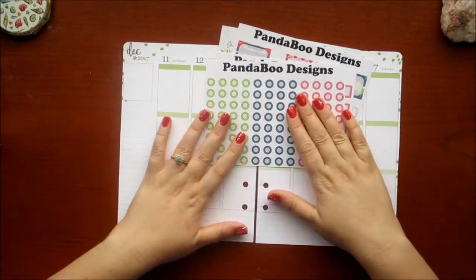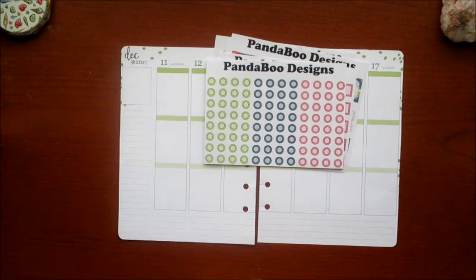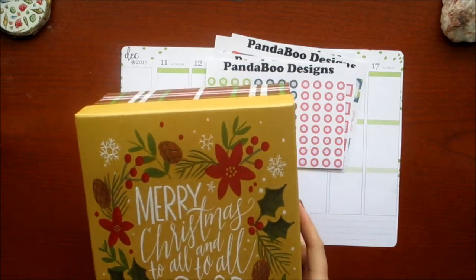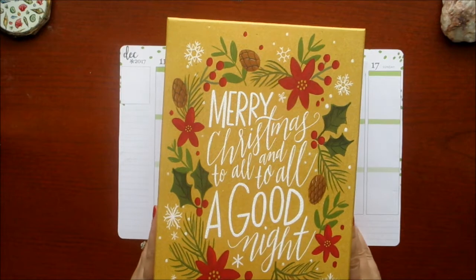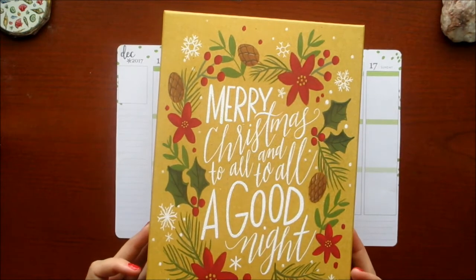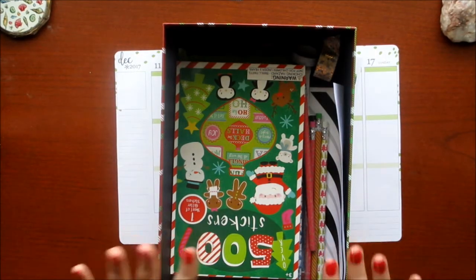But for now, I have listing dots because then it makes it completely customizable for yourself. So we're going to be using that. I started keeping a seasonal box for my planner supplies. I am obsessed with the $1 sticker books at Michael's, and I will pick one up pretty much every time I go in. A lot of times I will focus on whatever is seasonal, and I love seasonal washi and all that. So I keep all of that.